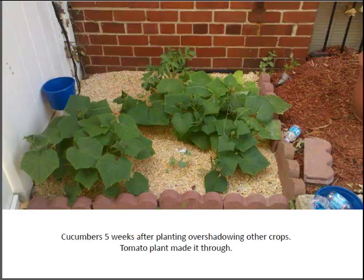You must have been reading my mind because I was just going to say, can you give me the URL? I actually have on your slide eight, which says cucumbers after 5 weeks are overshadowing the other crops. They look really good. Now, you didn't fertilize these. They're just your proprietary irrigation system and the gravel, and you're good to go? Yep. The irrigation system, which is regular materials you can get at Home Depot, nothing fancy, and the gravel, which you can get at any nursery near you.